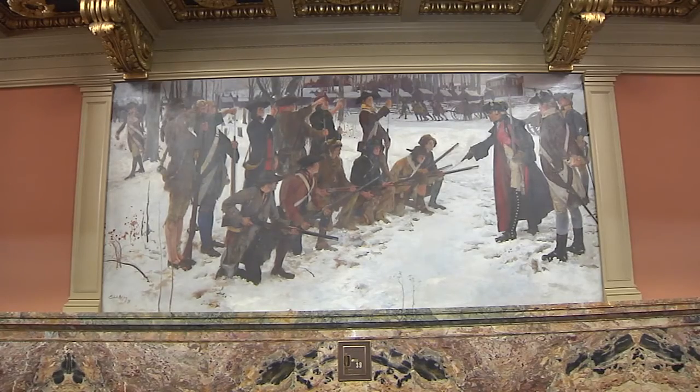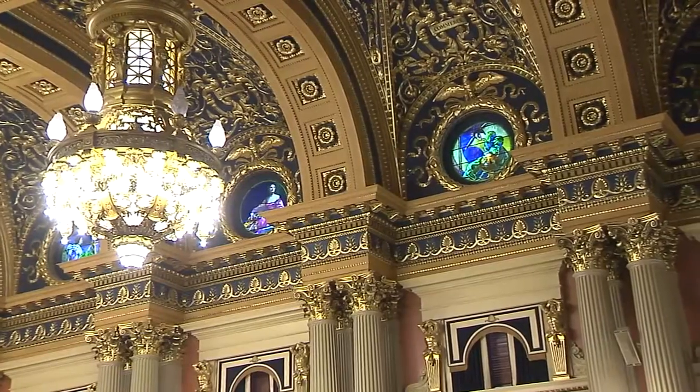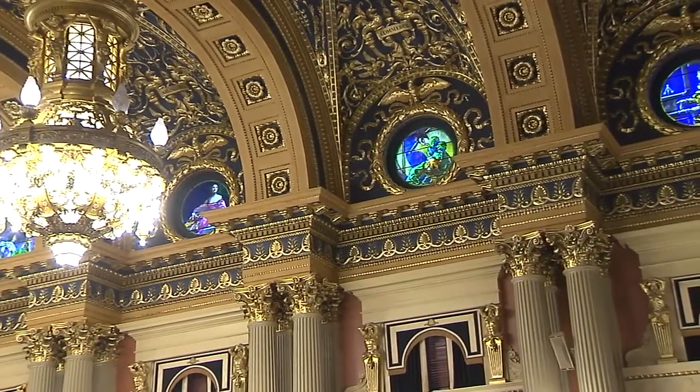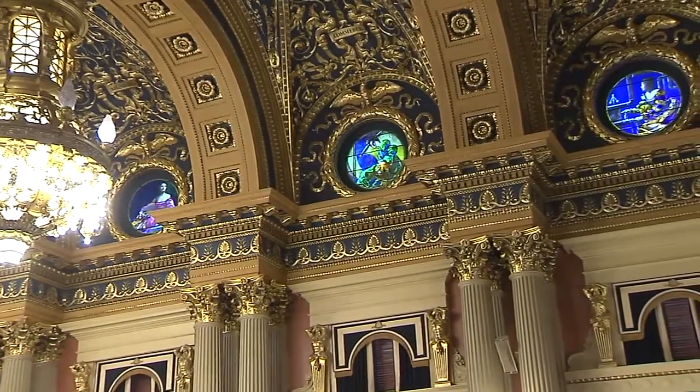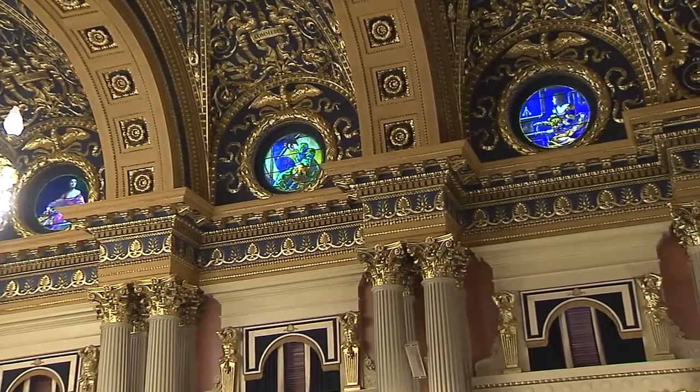Now the stained glass windows across the top, there's 14 in this room and 10 more in the Senate. All 24 represent early ideas, industries, sciences, and arts of Pennsylvania. They were all done by William Van Ingen, who was a student of Tiffany, the famous glassblower. They do weigh 200 pounds each. There's four layers of glass to them, and they are lit by natural sunlight.